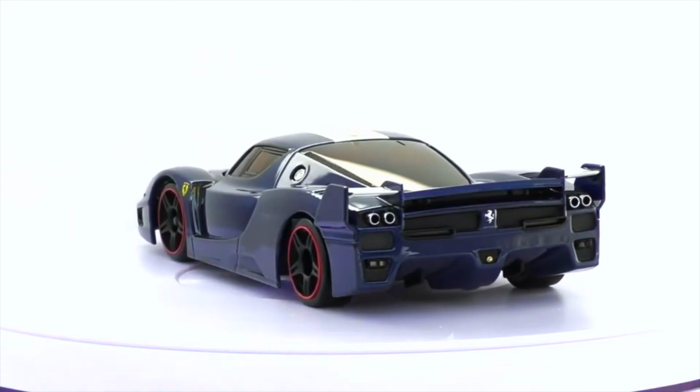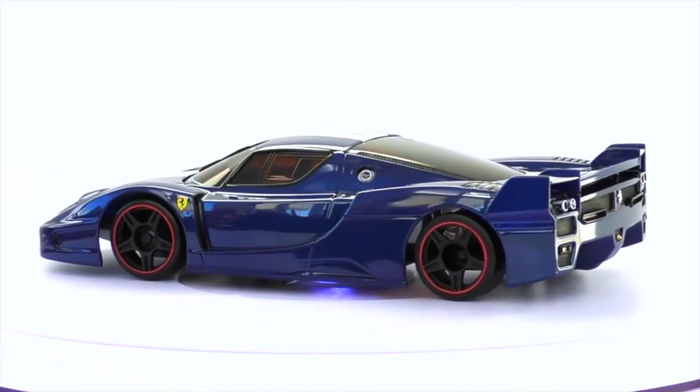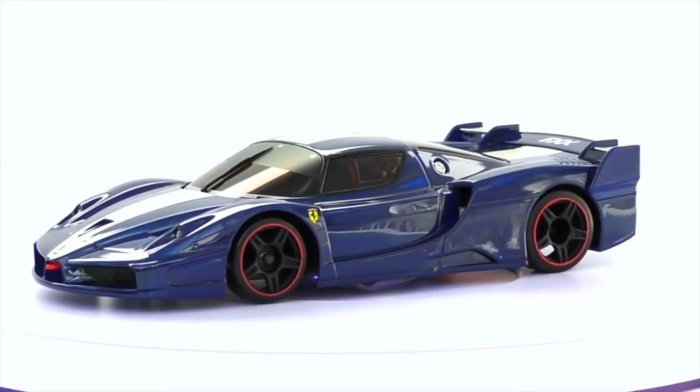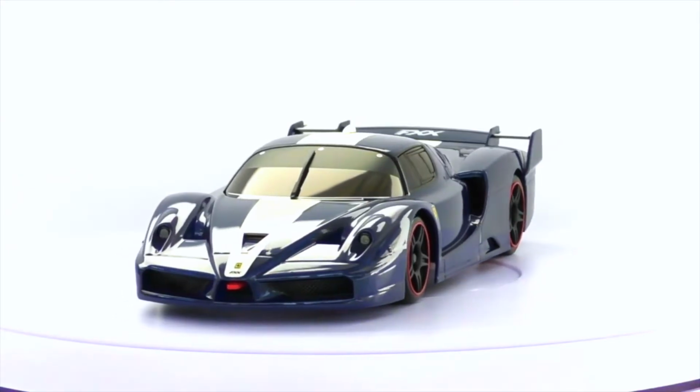First time I heard them called butterfly doors. Usually it's like scissor doors or gull wing doors, but okay. Had butterfly doors, and it's related to the Enzo Ferrari and the Maserati MC12 Corsa. The engine was a 6.3 litre V12 F140.